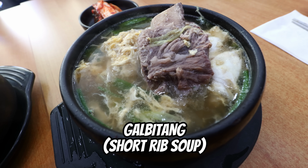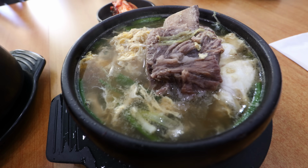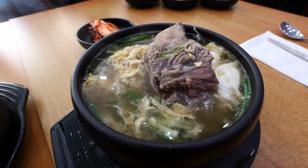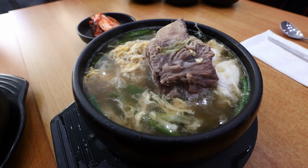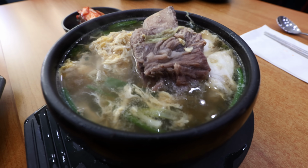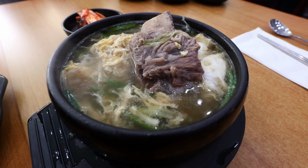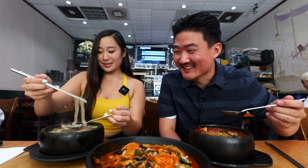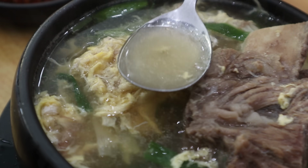This is galbi-jjim. It's a short rib soup. It's got short ribs in there, as you can see on the top. It's got eggs, sometimes there's noodles in there, and it's just a really hearty, beefy dish. Yes, and I can tell it's steaming hot. Oh, absolutely. Koreans love to have their soups hot and they just come out boiling. To get the perfect bite, you gotta get a little bit of noodle and a little bit of meat and a little bit of everything in there, but you gotta try that broth first.